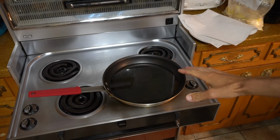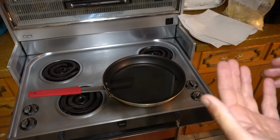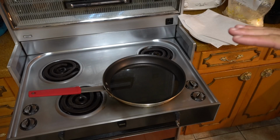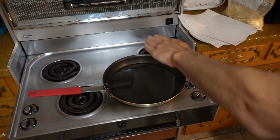Pour your oil in your pan that you chose. Really, the amount of oil you pour in depends on the thickest piece of fish that you have. My rule of thumb is if your thickest piece is about a 1/2 inch thick, you want your oil to be about half that thick, so a 1/4 inch. So basically you can cook it half on this side, flip it over, and you're cooking that side there.